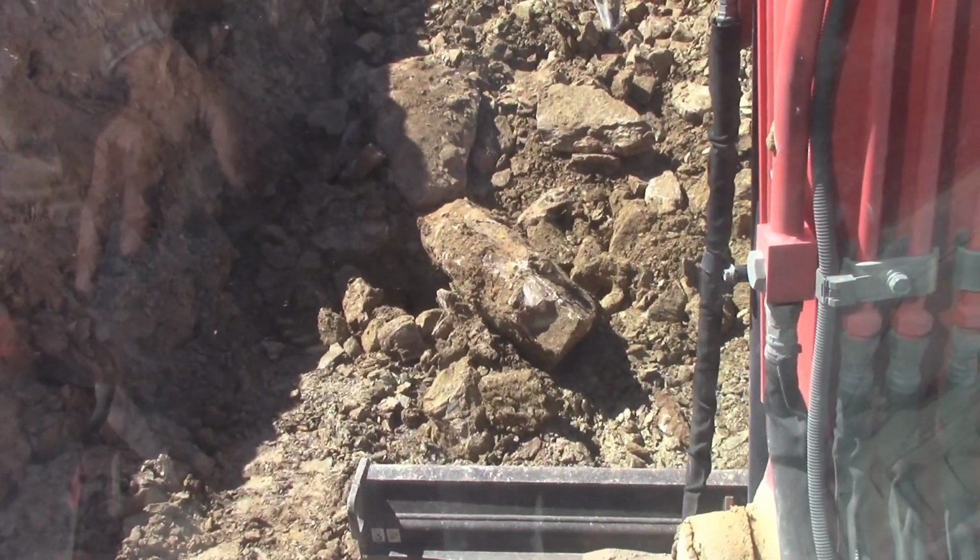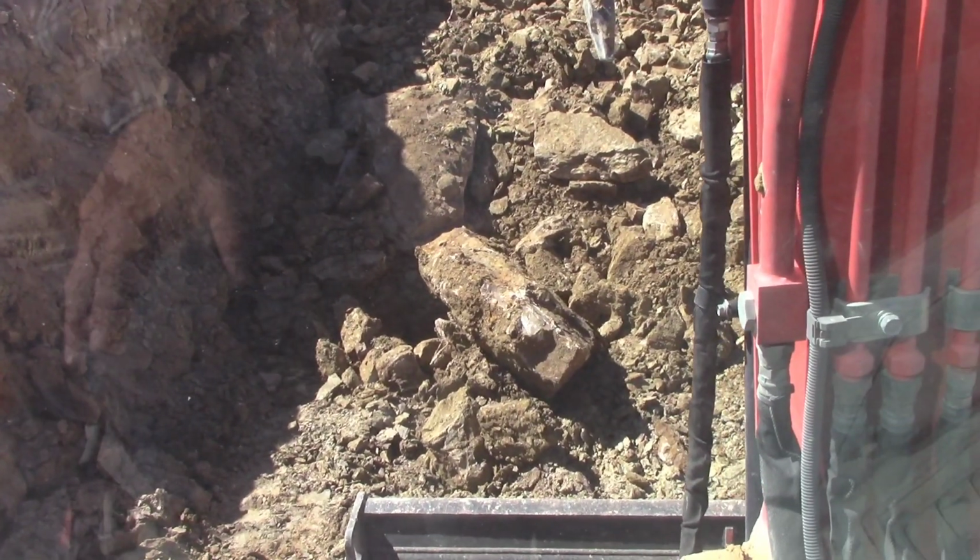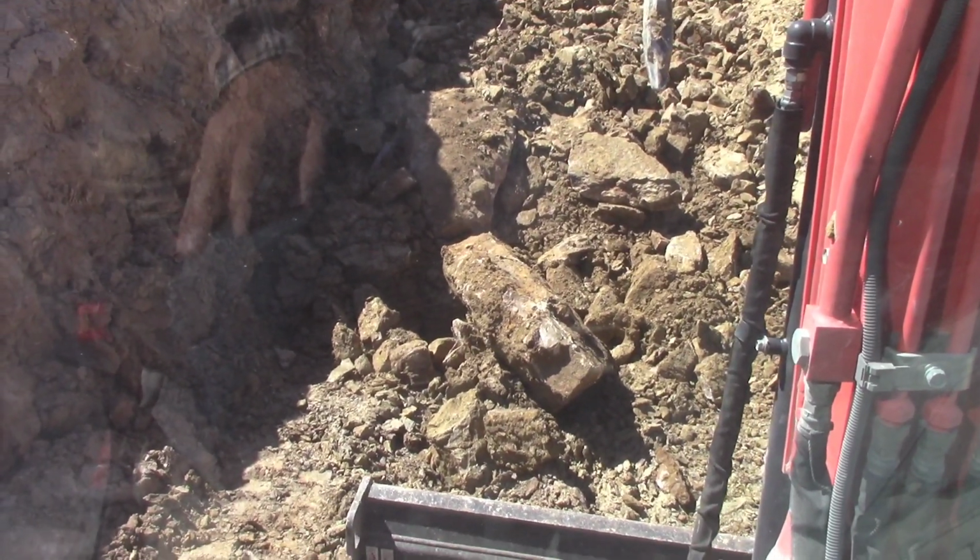Good size rock there. It's probably 2.5 foot long, 2 foot wide, 9 inches thick.